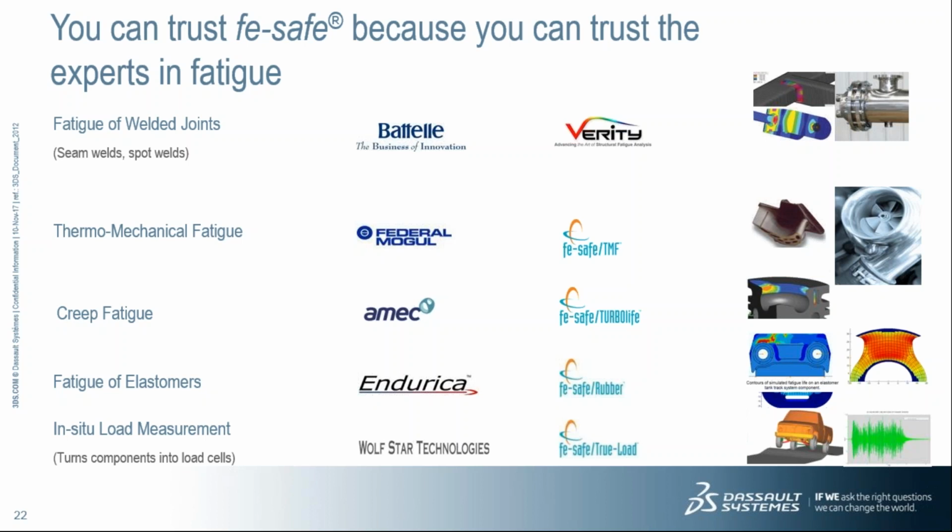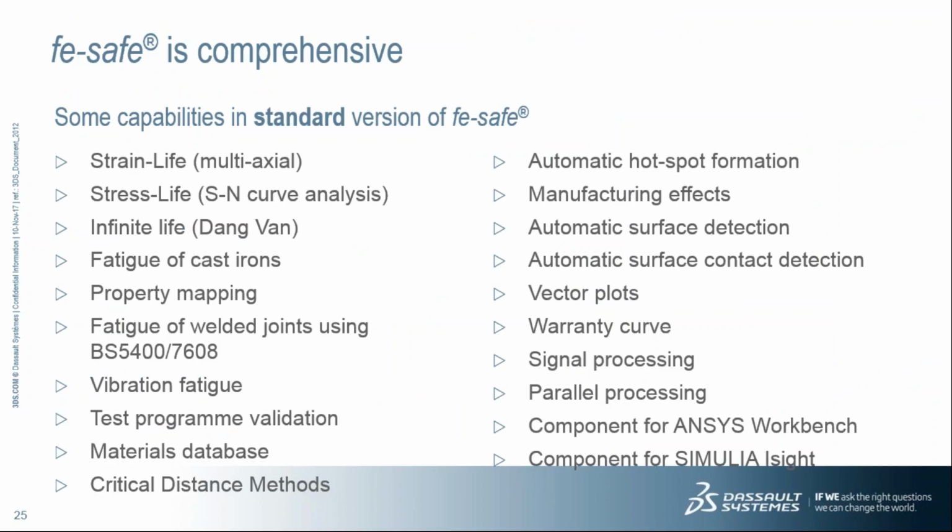The standard version of FE-safe includes multi-axial strain life, multi-axial stress life, infinite life, that is DAN1, fatigue of cast irons, property mapping, fatigue of welded joints in the base pack, which uses BS 5400 and 7608, vibrational fatigue, test program validation, warranty curves, vector plots, signal processing and parallel processing, a component for ANSYS Workbench, and a component for SIMULIA Isight, and so on.